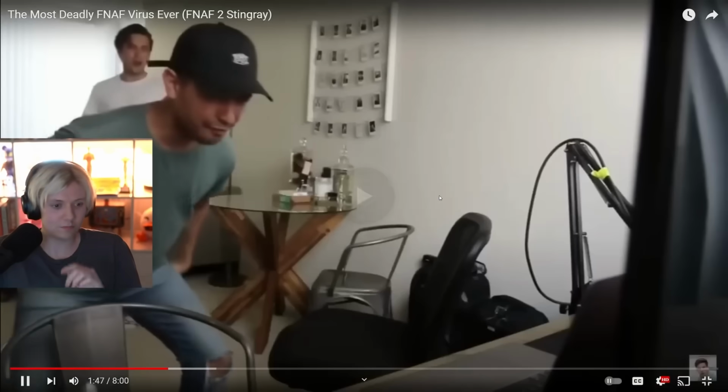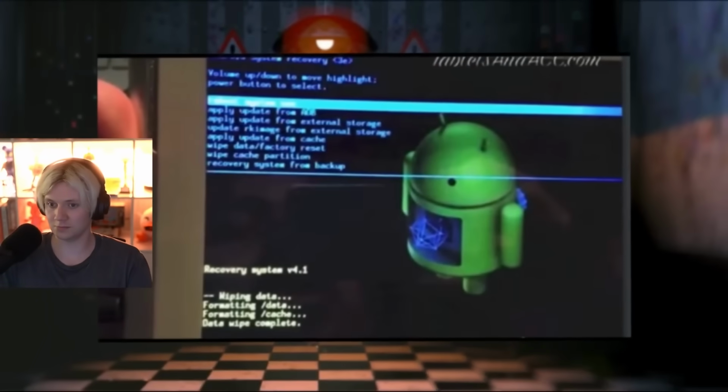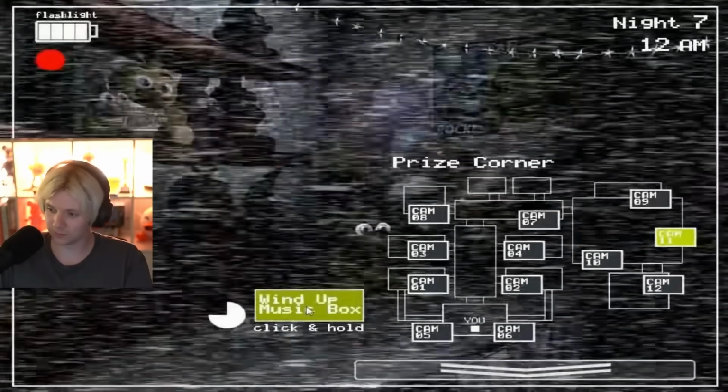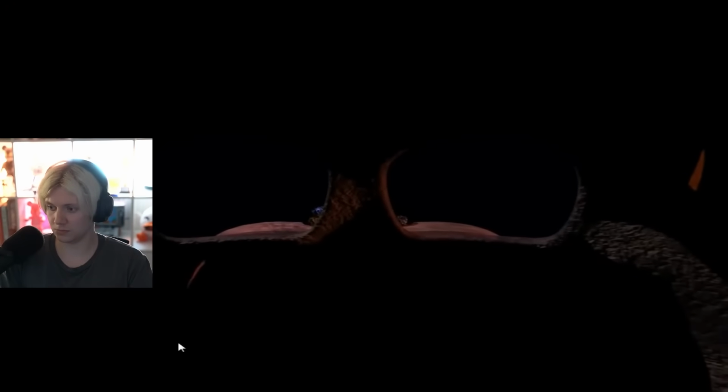Upon receiving the jump scare, your data would be stolen and your device would reboot to factory settings. Okay, that's kind of funny. Like, scammer actually gets scammed. You try to get a game for free, it just wipes everything. People also reported that you would have your data stolen as you played throughout the night, but either could be true.